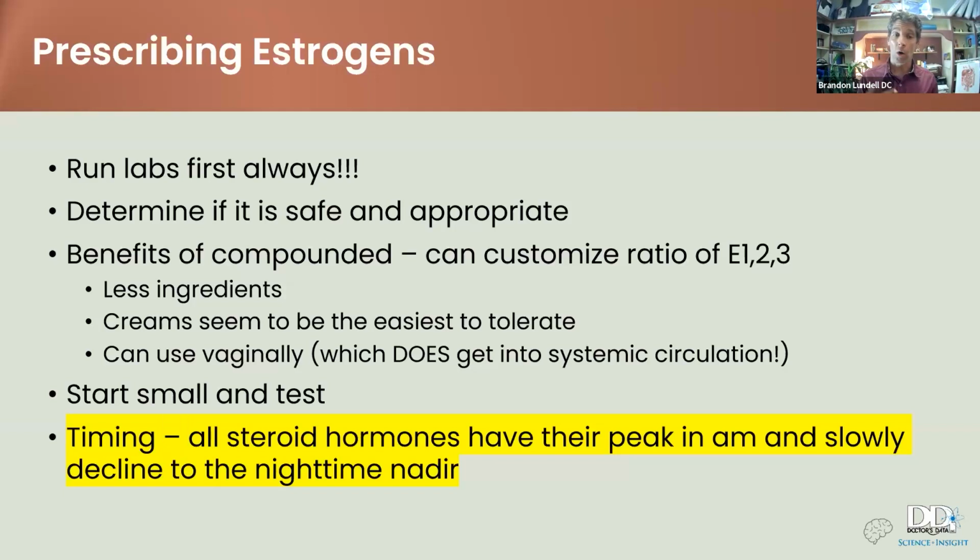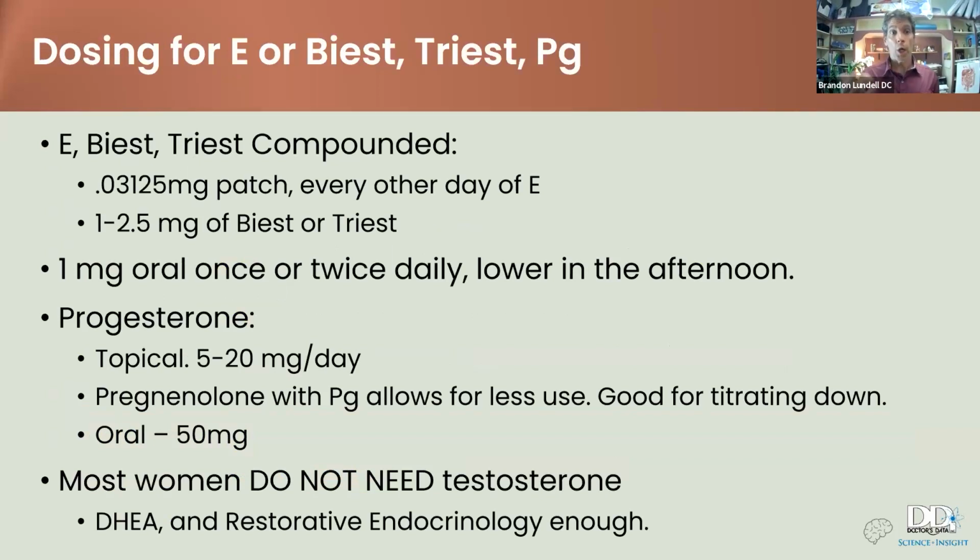And timing: all steroid hormones have their peak in the morning and then slowly decline to the nighttime nadir. So I'm all about restoring proper circadian rhythm, and so I tend to do it more in the morning and not at night. But we'll get to some of the hot flashes and that kind of stuff. Dosing, here's some of my dosages. For those of you who want a copy of these notes, you can email me. And of course, I go much more in depth in my classes, in my nutritional pathology class.